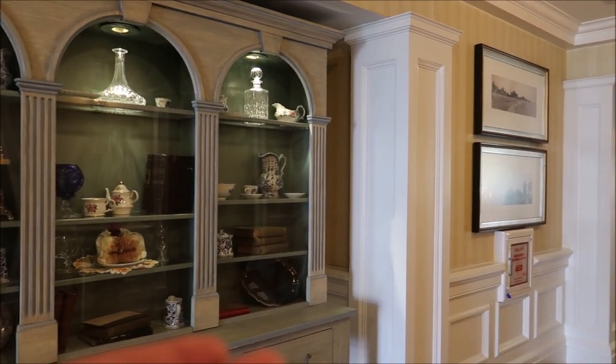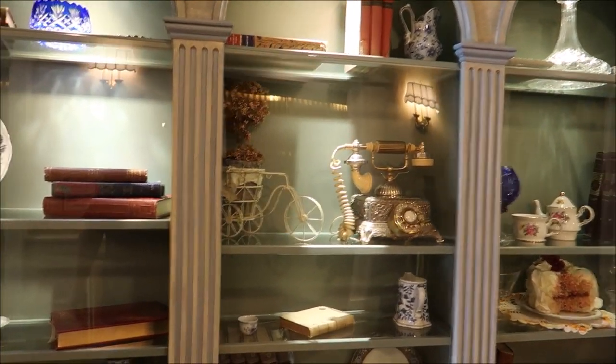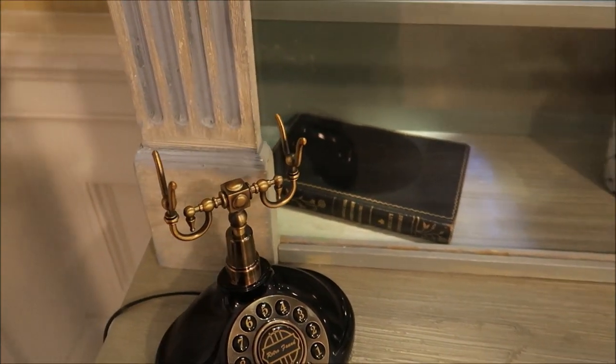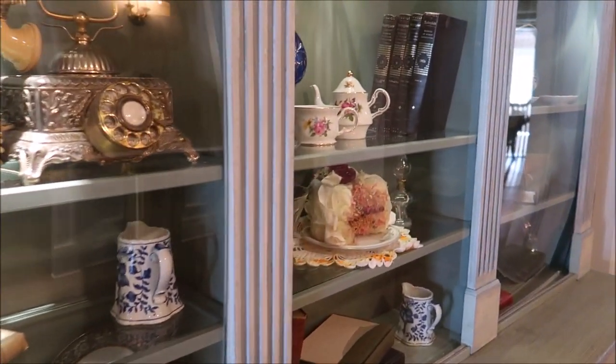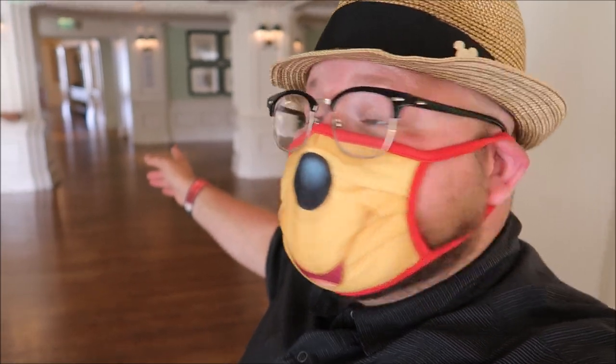A part of the theming is all these really cool knickknacks, and I like the old-timey phones that they have. This one is actually out. That's really nifty. That cake does not look delicious though. If you do come here to visit, don't just go straight to the boardwalk, and if you want to explore a little bit, go a little bit past the Bellevue Lounge and there's an exit that'll take you out to a beautiful garden setting. And I'm going to show you where it's at this way.